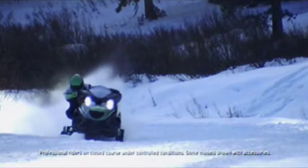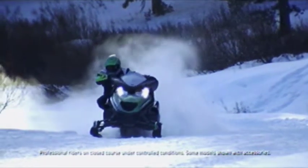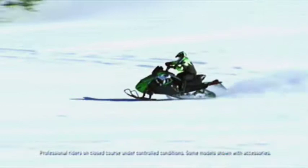Z1 Turbo is really, it should be called the flagship. It's, with the awesome horsepower, it is so smooth. The sound of it is deceiving. One unique feature about it is you can be riding a machine and you think you're probably only going 60 miles an hour, and you look down at the speedometer and you're doing 90.